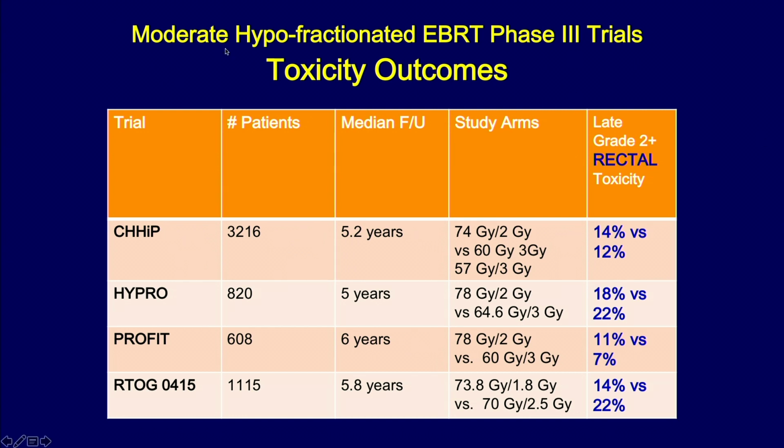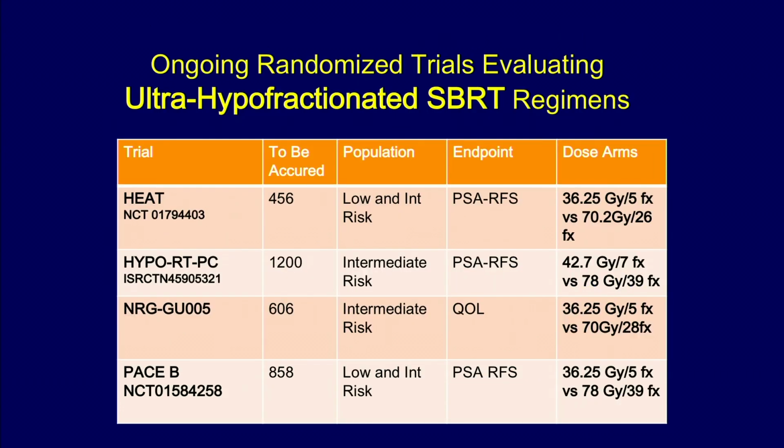But interestingly, if we look at late grade 2 rectal toxicity in the right-hand column, you can see that rectal bleeding, while not predominant, in 30–40%, still exists. Even in both arms of these trials, the incidences are double digits, 14% versus 12%, 18% versus 22% in the Hypro trial. So grade 2 rectal bleeding is still an issue. Most of the cases heal gradually with conservative management, but it still takes time.